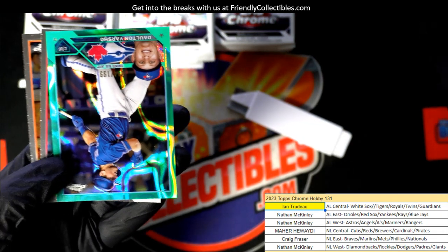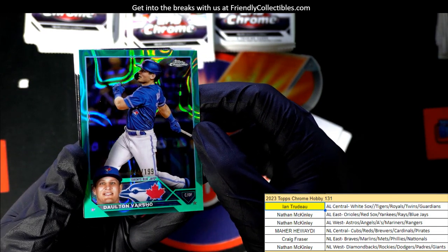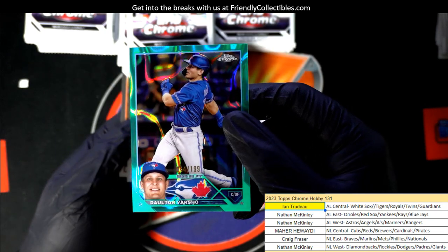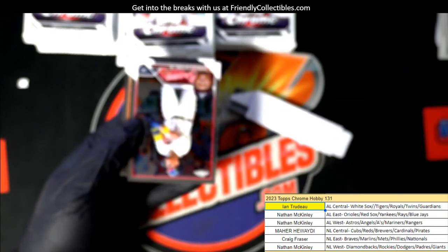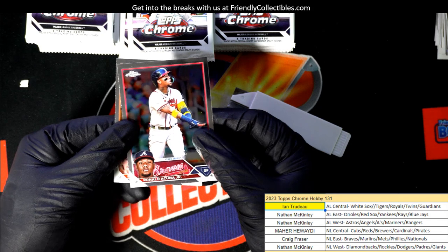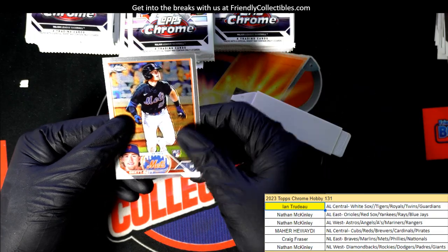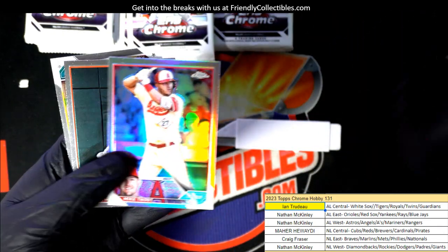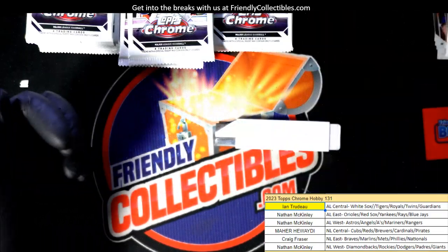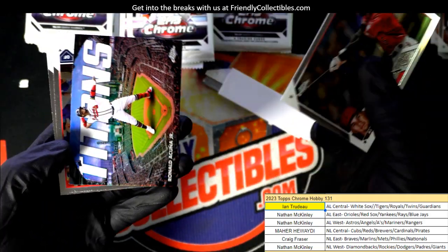Toronto Blue Jays. It's number 299. So Nathan picks up the Varsho, Toronto Blue Jays parallel. There's Acuna. That could be worth $20 if he wins the MVP in November. It'll be worth $20. Brett Baty rookie. Nice Mike Trout refractor. Yes, indeed. Titans Acuna.